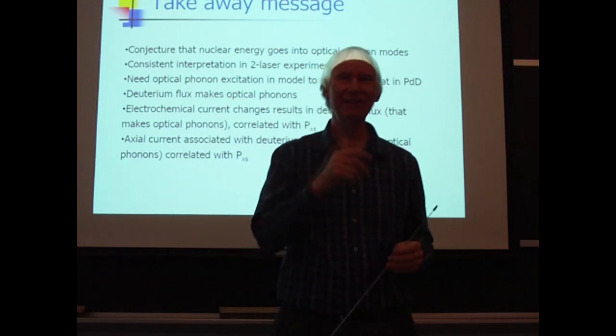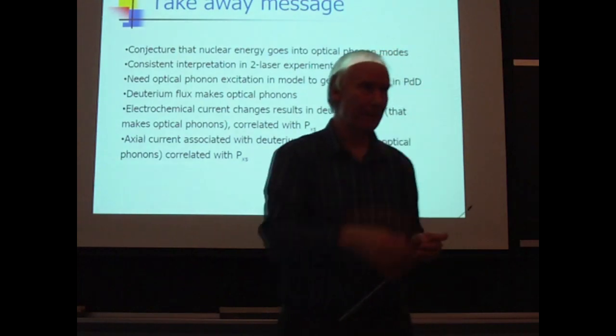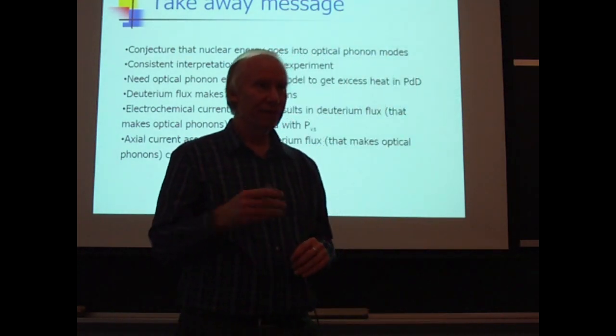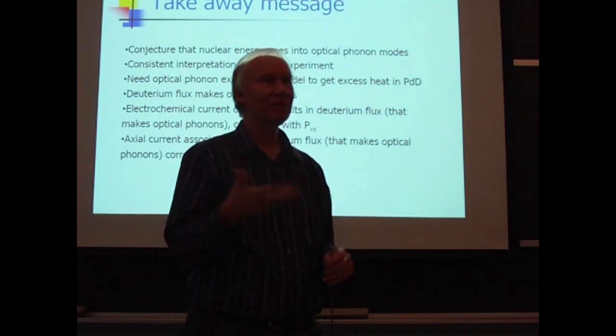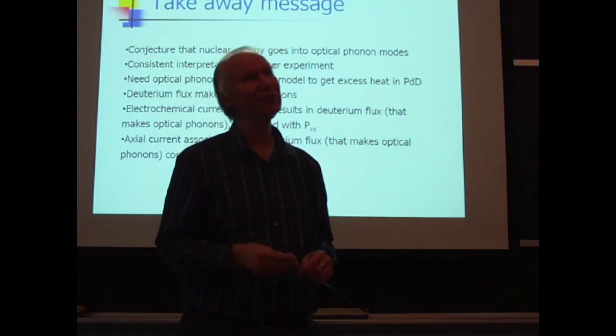That's a really good question, and the intuition that goes along with it is very interesting. Are these all longitudinal modes, or are there transverse? Well, there are certainly transverse modes. There are two transverse modes and one longitudinal mode, but the excess heat is associated only with the longitudinal modes.